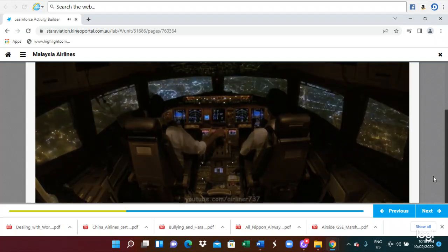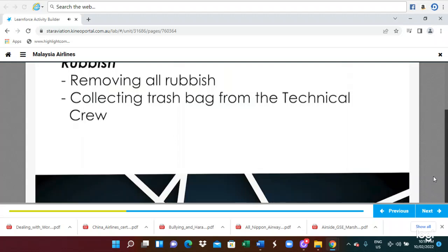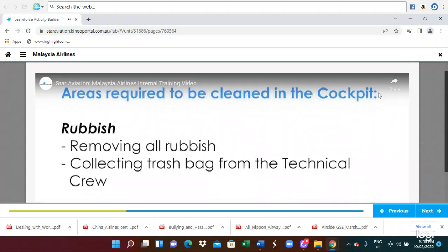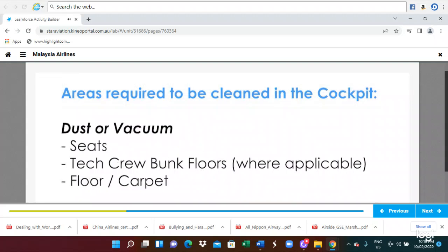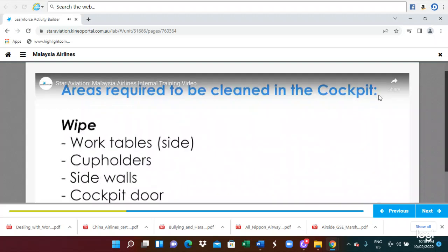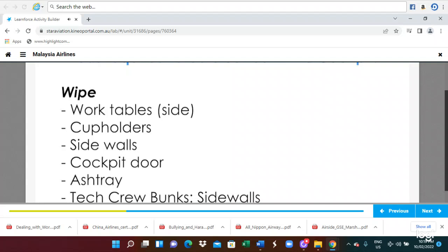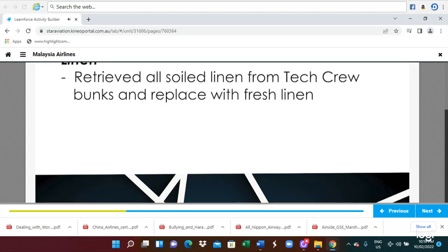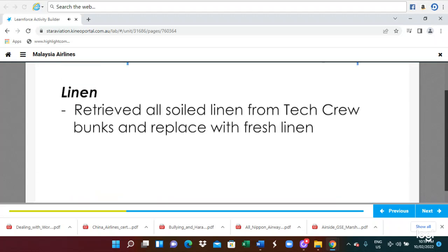Areas required to be cleaned in the cockpit include removing all rubbish, collecting trash bags from technical crew, dusting or vacuuming all seats, tech crew bunk floors, and carpet. Wipe down all work tables, cup holders, sidewalls, cockpit doors, ashtrays, as well as tech crew bunks sidewalls. All soiled linen must be retrieved from tech crew bunks and replaced with fresh linen. For any uncarpeted floor, please mop.